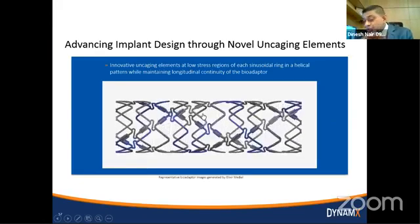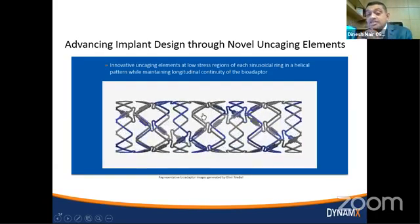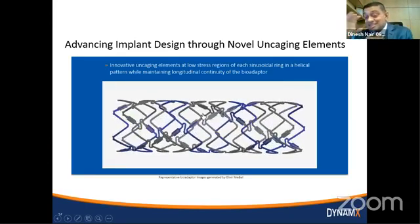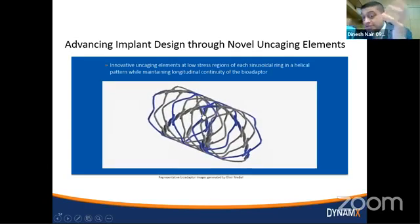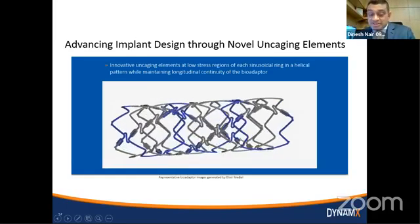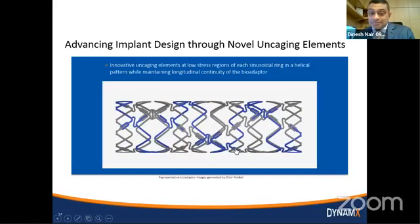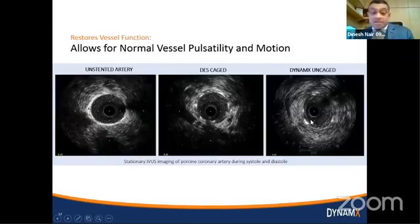There's a lot of stent design, and years have been spent on different types of stent design, and these guys have come up with something very significant and very game-changing, because the stent is the same size in terms of the thinness of the struts as other stents, as the best-in-class stents, but they have some unique components to them, such as these little couplers here. Okay. And in doing so, what we have is that it can maintain the ability for positive adaptive remodeling, can restore vessel function, and allows return towards a baseline angulation. And you see this in the subsequent slides that we have as well.